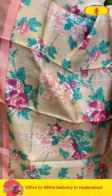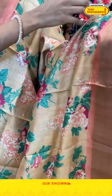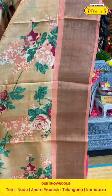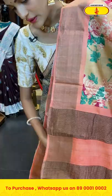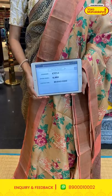Now let's see this saree, which is in beige and peach combination in tusser printed sarees. On the entire body we have florals and leaves all in printed pattern in multicolors. We have a gold kadi border for the saree. This is the pallu, which has zari lines over it along with the tassels, and also we have self blouse for the saree. To purchase this one, I'll give you the pricing details. The saree item code is CT711, offer price is 6,000 rupees.